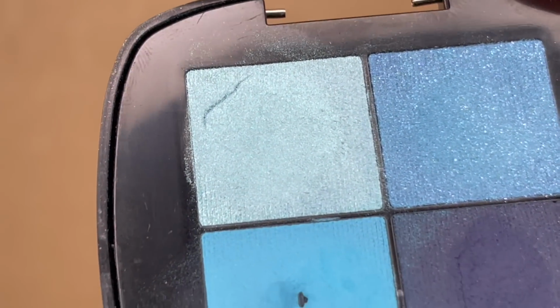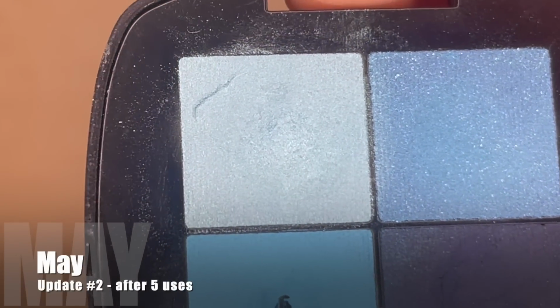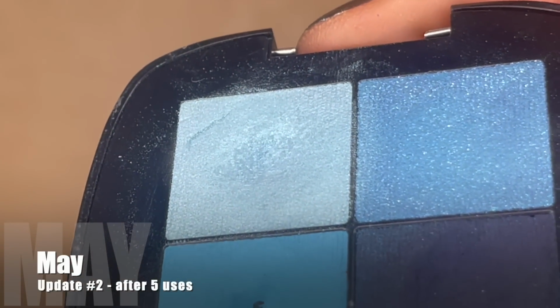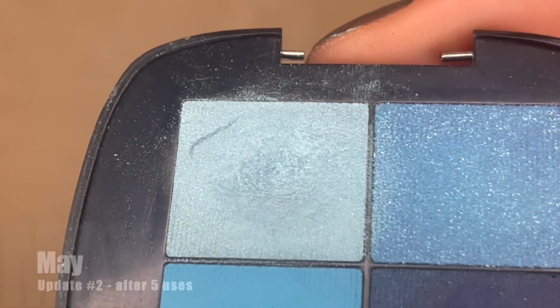And after those 7 uses, here's what it's looking like today. And I'm happy to see that there is quite a nice little dip forming on this shade. And I think I'm actually pretty close to pan. I'm hopeful that I should have pan on this by the next update.